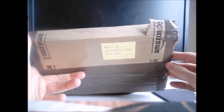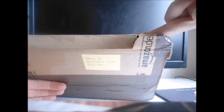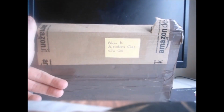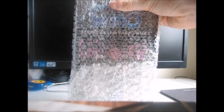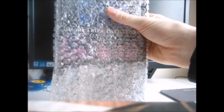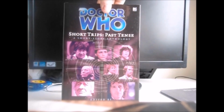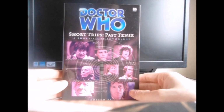On to the next Big Finish short trip unboxing. I opened it ever so slightly here just to make sure that it wasn't something I didn't order, but it turns out it is something I did order indeed. In case you haven't guessed already, this is the Big Finish Short Trip book, Past Tense. So without further ado, let us take a look at the presentation of this Doctor Who book.